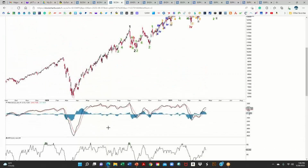Why? Because here is the rally since the March 2020 lows. It was pretty much straight up. We had a couple of days of pullbacks, 2-3 days, and that was it.